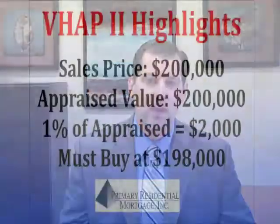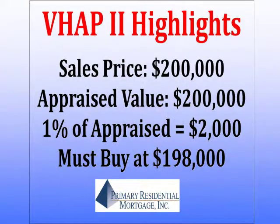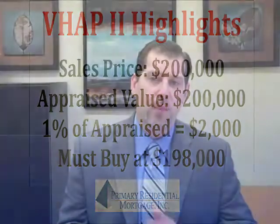So if you're buying a house and your sales contract says $200,000 and it appraises for $200,000, normally that's not a problem. In this case, it would be. You have to purchase it 1% below the appraised value, so you could only buy it for $198,000. That's important for you and the seller to know. That's why Newcastle County has made up an addendum to the sales contract that you both sign so you understand the program.